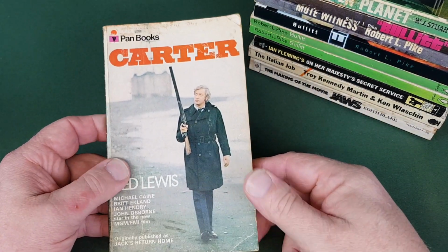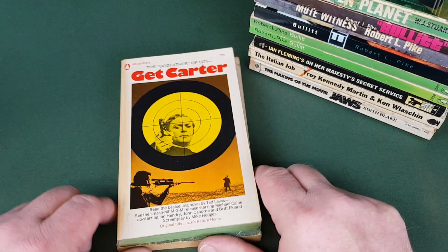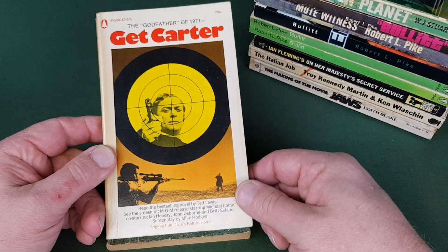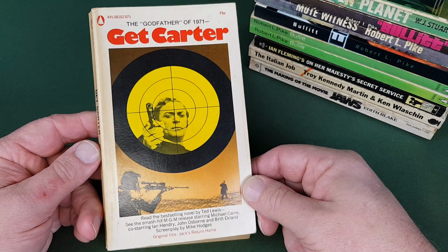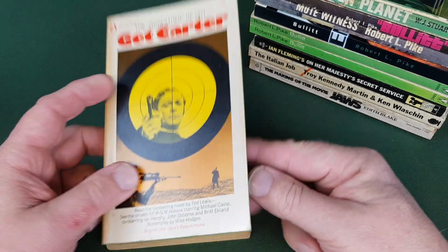All of them are quite scarce. Really mint ones of these go for about £30 these days. And I have got what is also very, very scarce. It's the American printing of Get Carter. This, I think, is far, far scarcer than the British version. You hardly ever see this one for sale.